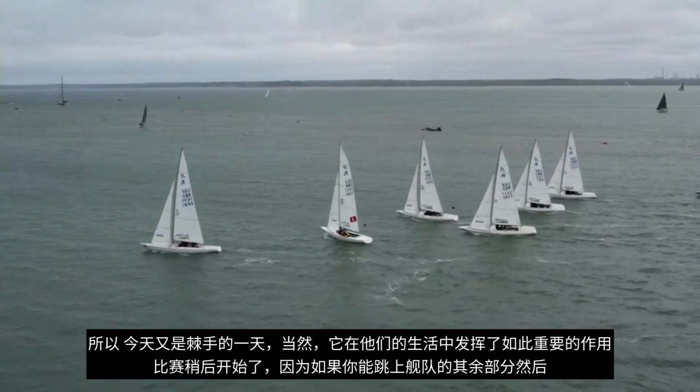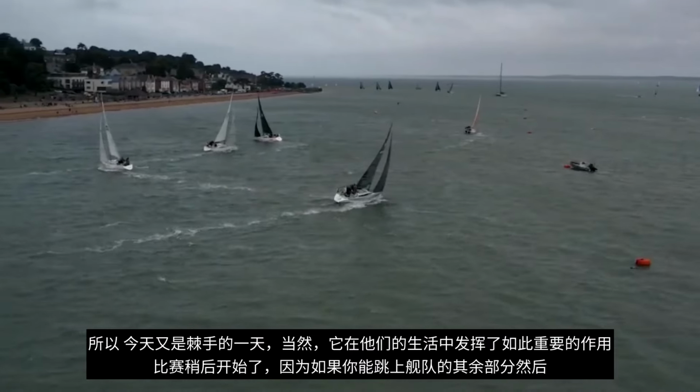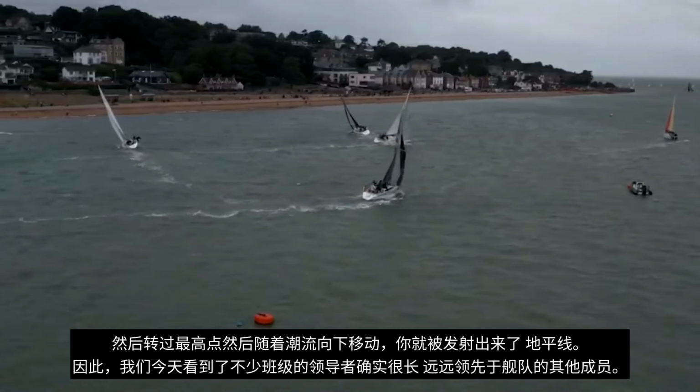And of course, it played such an important part in how their races played out later on, because if you could get a jump on the rest of the fleet and then turn around the top mark and go down with the tide, you just launched off the horizon.